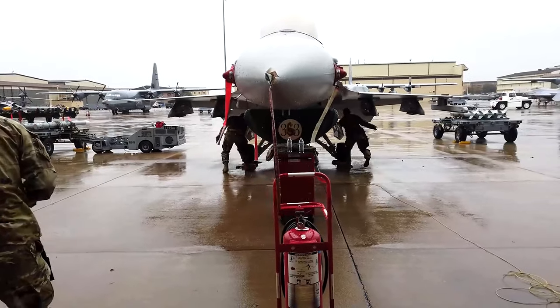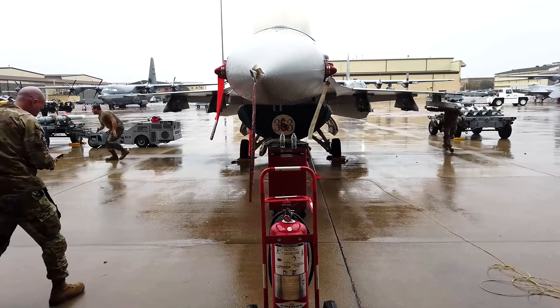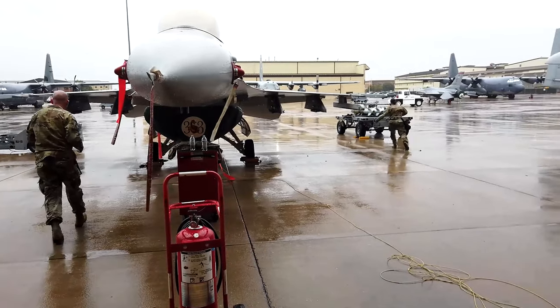Right. So what they are doing right now is aircraft prep. They are making sure all the stations are safe, the aircraft is safe for loading.